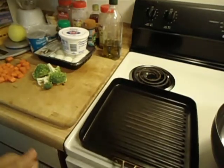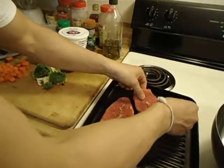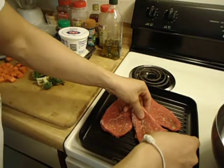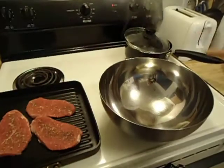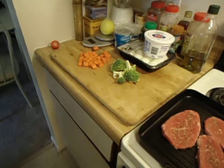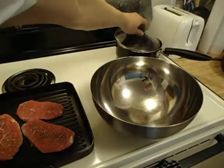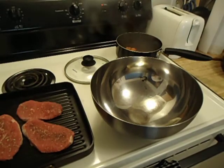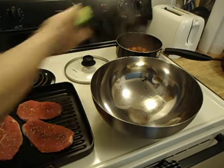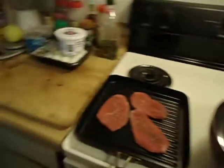Okay, here's the grill. Steak on the grill. Now, as you can see right there, I have some water boiling because I'm gonna dip this broccoli and these carrots just for a couple of minutes. And actually, I'm gonna do this right now. I just want to put them in the hot water really gently.